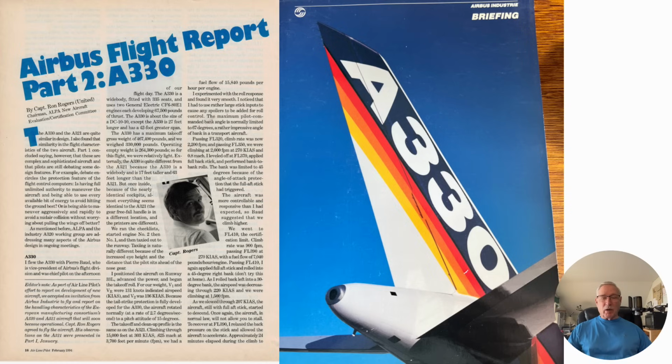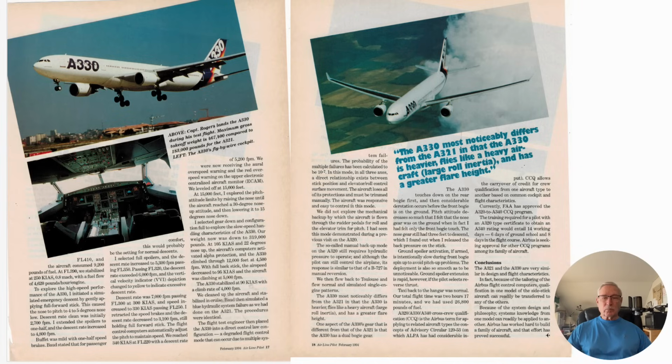And this is the article. I'm going to put a link down below so you can hopefully download the PDF file if you want it. One of the things Airbus does is they put together this nice little briefing brochure telling you about how their airplanes are the best thing since sliced bread, and they're more efficient than everybody in the world, and all the good stuff. It's typical marketing stuff.